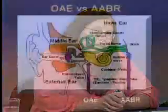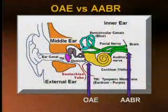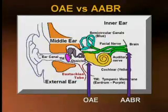And this next slide just illustrates the difference in testing between the OAE and the AABR. Because the AABR is more comprehensive, it can detect a form of hearing loss called auditory neuropathy spectrum disorder, or auditory dysynchrony, another name for it, whereas the OAE cannot. Therefore, it is important that once an infant refers on an AABR, they should not receive an OAE as the final test or screen to determine normal hearing.